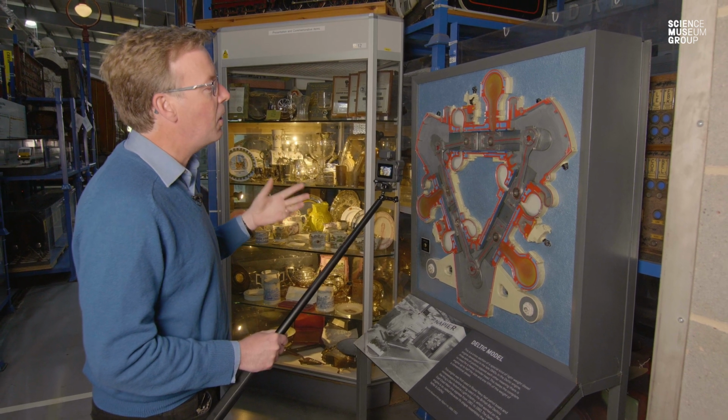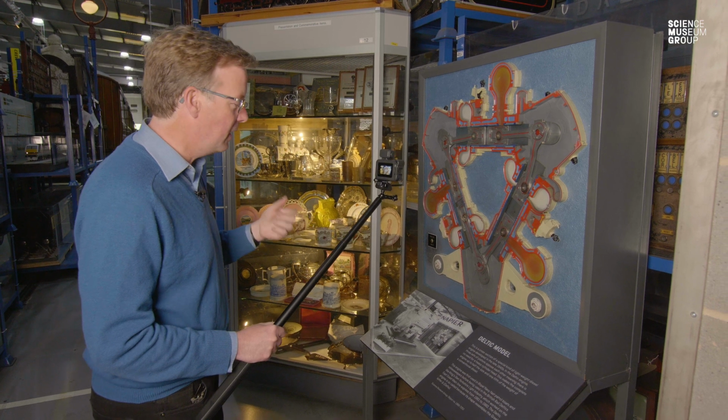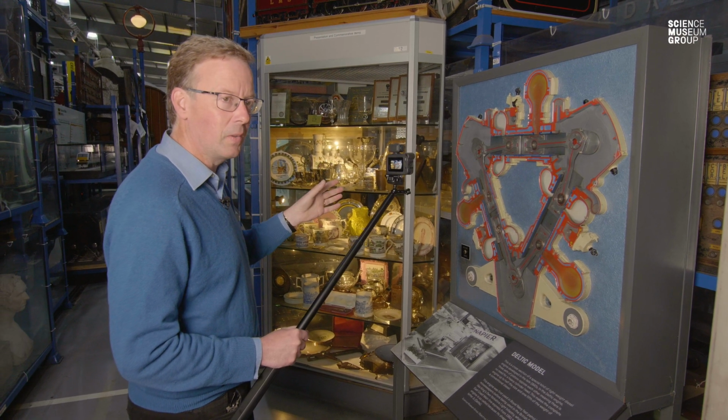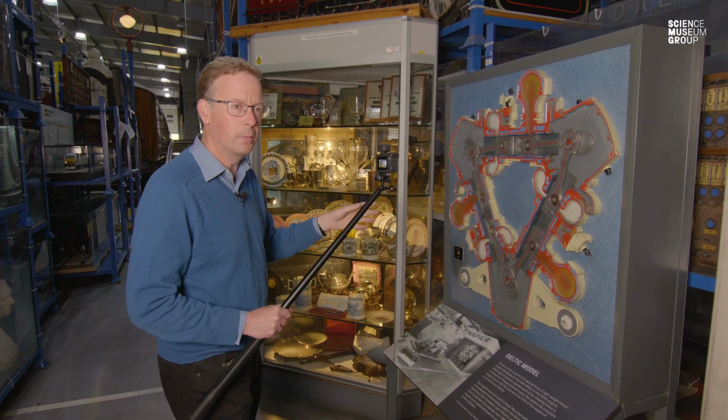But these engines aren't made initially for the rail system, the rail industry. They're made for Royal Navy gunboats, patrol boats, and minesweepers. And that technology is transferred and applied to the rail network.